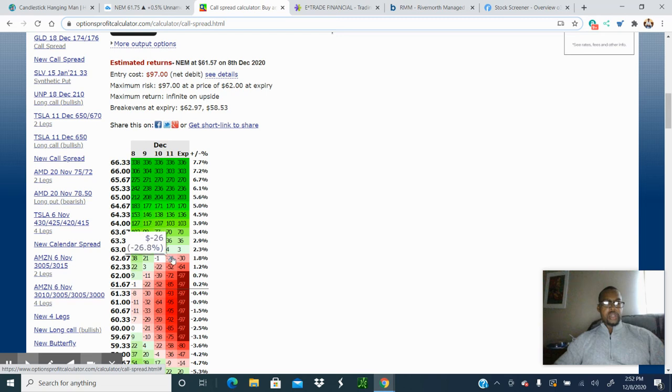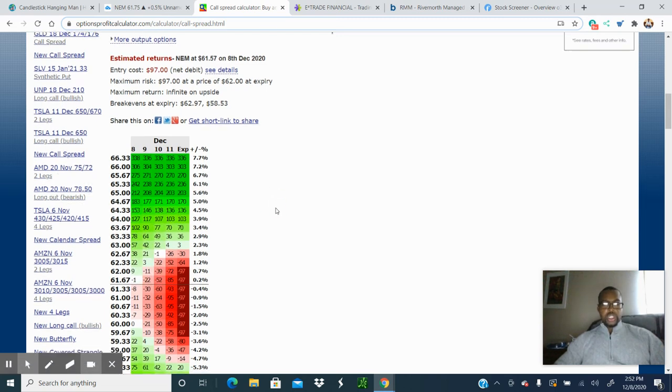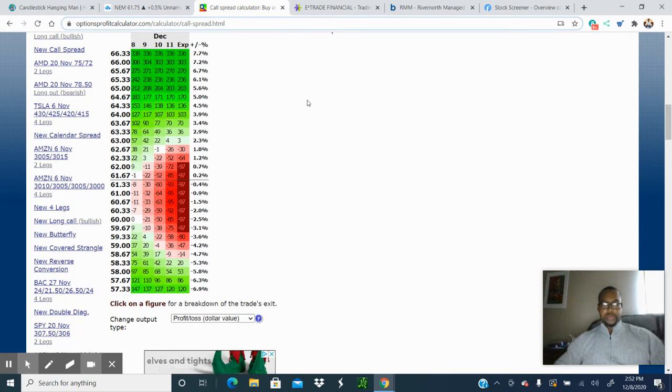But if it goes down on you, if it goes against you, and if you look at my insurance, this is what my insurance did for me. See the red is losing money, obviously, right? The negative. So thanks to my insurance, if the trade goes against me, and hopefully it goes against me big, you want it to go against you big.